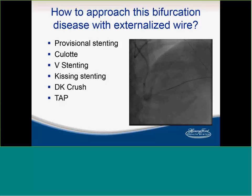You can do provisional stenting. So culotte is out. The rest of the options are available to you. But mini crush might be an issue, I guess. The mini crush might be hard. You still have to remove the wire and rewire. Yeah, but in the side branch, I would do either TAP or mini crush.